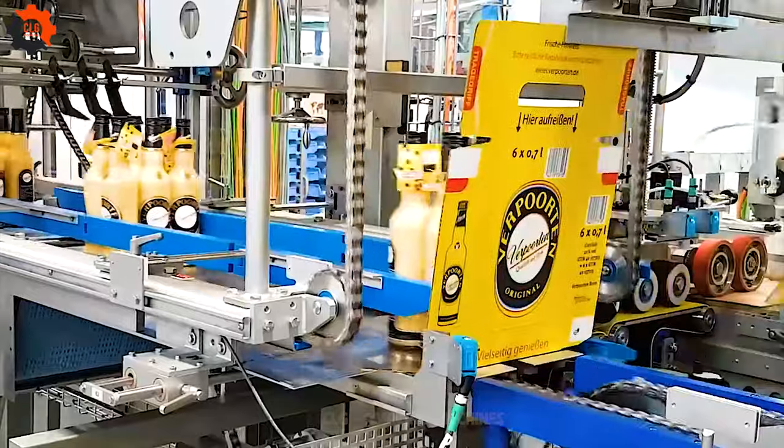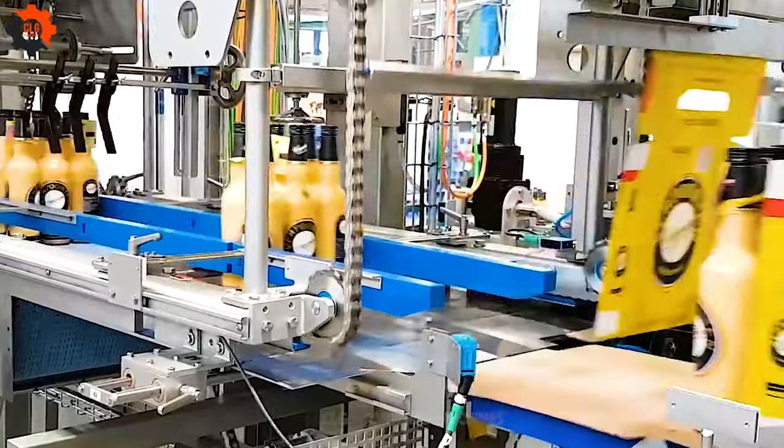It's like the superhero of case packers for glass bottles, packing them up snug as a bug in a rug.